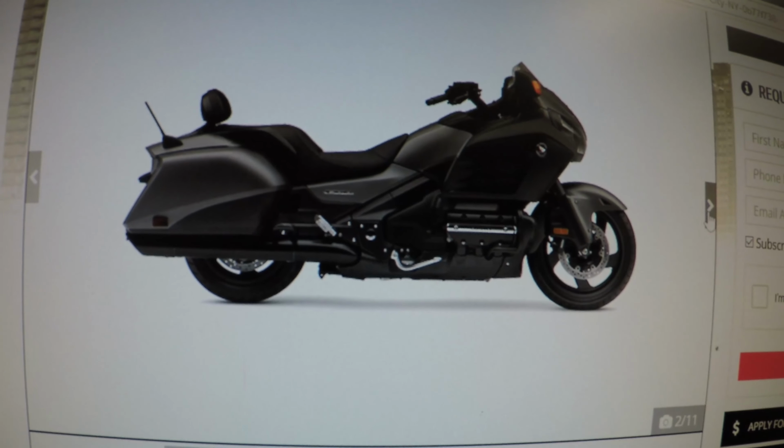We're going to be working on a Honda F6B, which is a sport version of the Gold Wing. It's a very cool bike. I'll kind of show you some pictures. I'll edit in some pictures right there so you can see that and not see me drinking coffee.